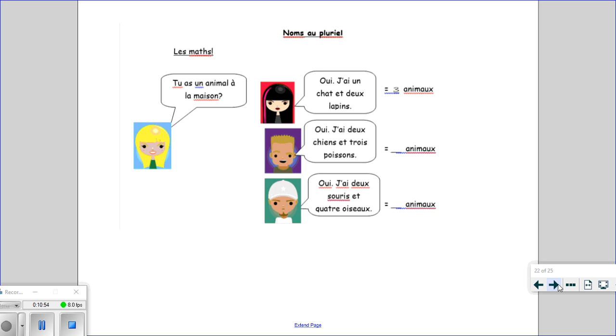And then we're going to do a bit of maths now. So if someone asks the question, tu as un animal à la maison? Do you have a pet at home? And someone said, oui, j'ai un chat et deux lapins. I have a cat and 2 rabbits. Then the total there would be 3 animaux, 3 animals. So can you work out the total animals for both of those speech bubbles?